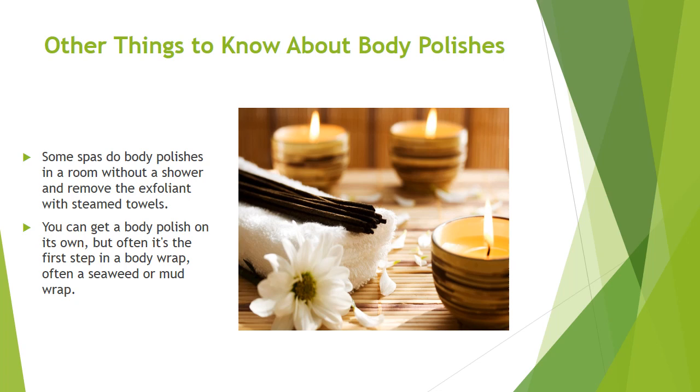You can get a body polish on its own, but it's often the first step in a wrap, often a seaweed or mud wrap. You can also combine a body polish with a massage. You get the body polish first because it's stimulating, whereas the massage would then calm you down. Some spas have signature treatments that combine both body polish and massage.